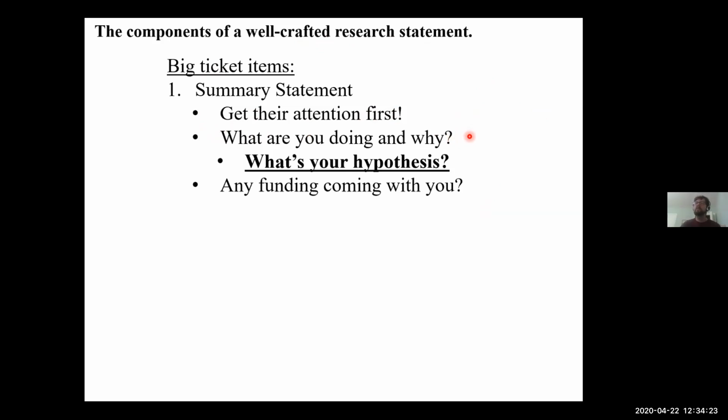You don't want to be too vague. You don't want to cure cancer, because it hasn't happened yet. But you're going to try and figure out this mechanism of cancer, or you're going to figure out this that will lead to new clinical therapeutics, whatever your research applies to. So what are you doing and why? If you have a hypothesis that you're going to test, or critical data that you've got to get up and talk about, that can go in the statement.